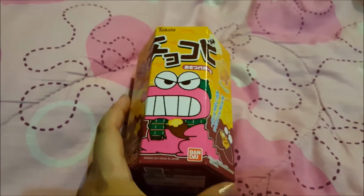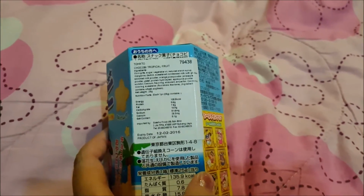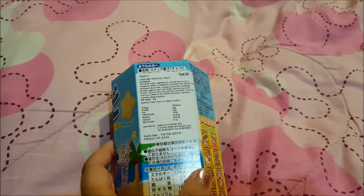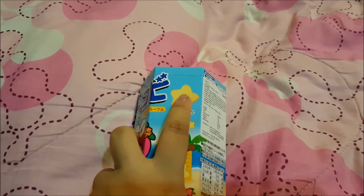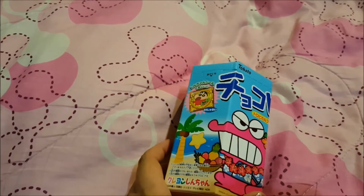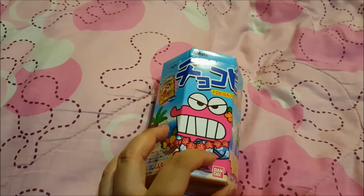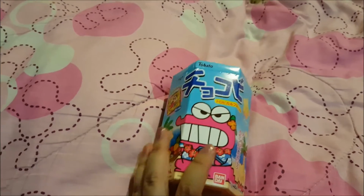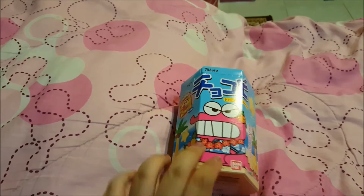So here it is. And the last Chokobi that I purchased is this one, which says here Tohato Chokobi Tropical Fruits. Tropical fruit. I'm really curious how it tastes like. This tropical one, this Chokobi, I just call this character Chokobi, the pink dinosaur. No, alligator.